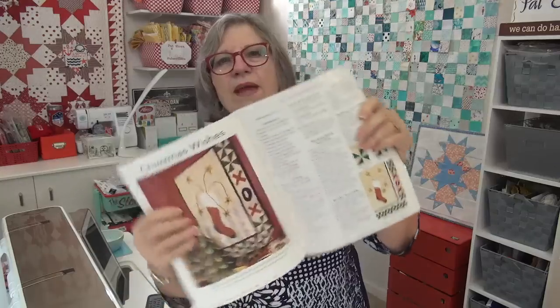I also had a mail call. I want to thank Dee in Maryland, who sent me this copy where my quilt is. This is one of my early quilts that I had published in a magazine. Not my first, but one of my very earliest. I had a couple of them that came out really early. This 1999 issue. So thank you so much. Dee is from Maryland. Did I say that? I forget.